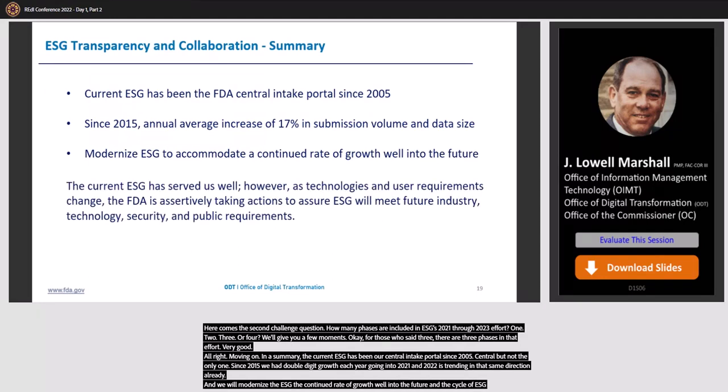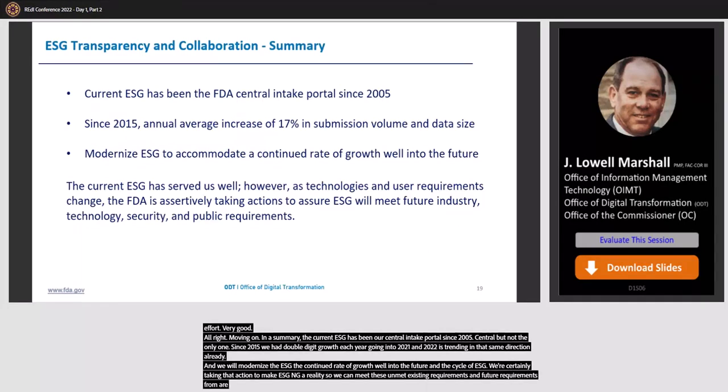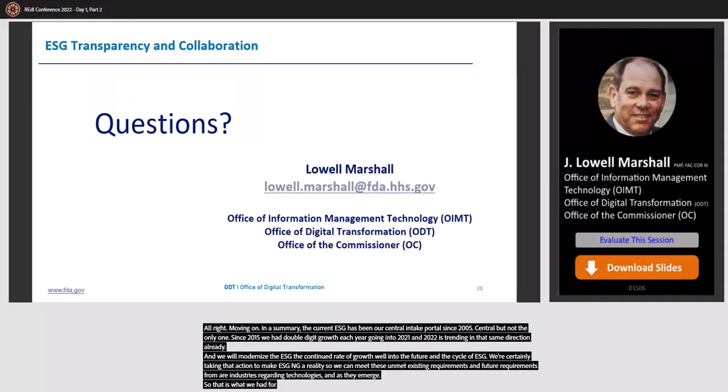We're certainly taking that action to make ESG-NG a reality, so we can meet these unmet existing requirements and future requirements from industries regarding security, technology, and new technologies as they emerge. So that is what we had for you today with ESG and ESG-NG, which is coming.